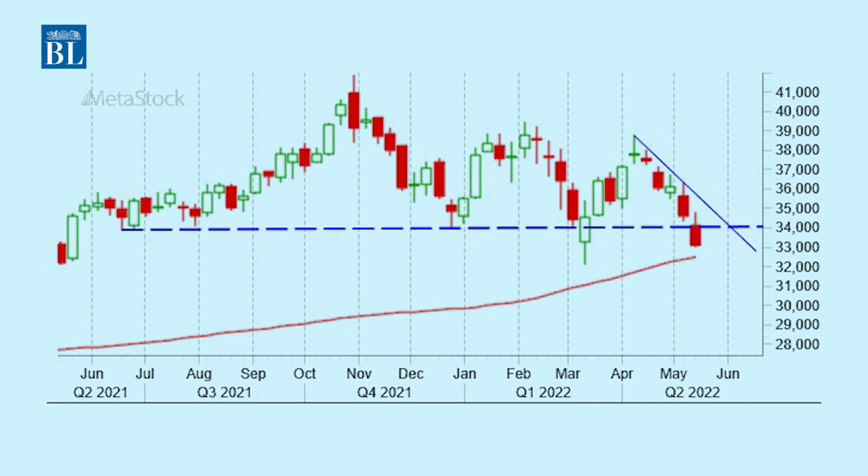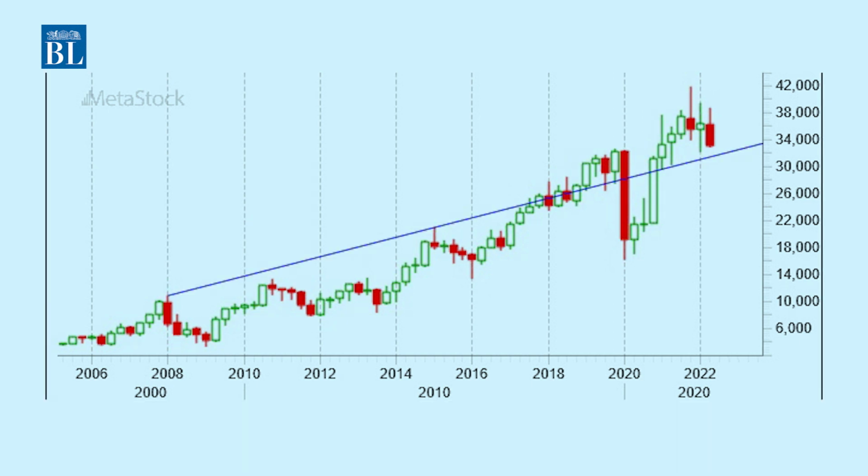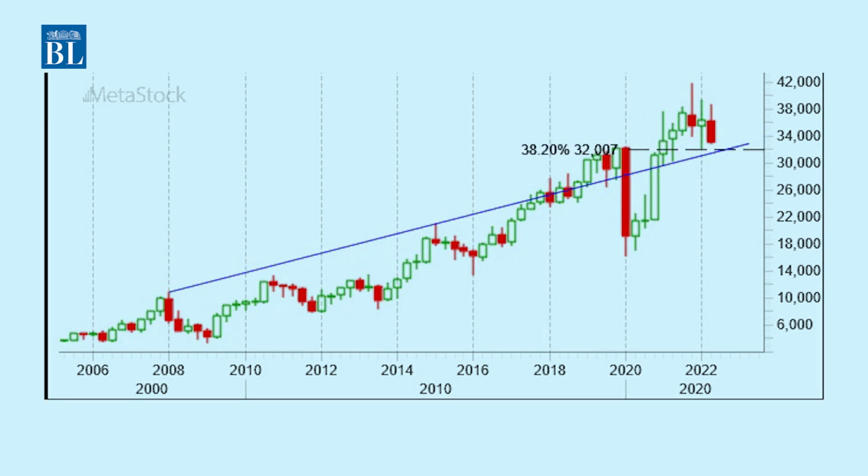Now, let's look at the big picture. The chart that you see on the screen is the quarterly candle chart. The 32.8% Fibonacci retracement support of the rise from March 2020 low is coming up at 32,000. Then a strong resistance turned support trend line is coming up at 31,520. So the 32,000, 31,500 region will be a strong support to watch on the Nifty Bank Index.